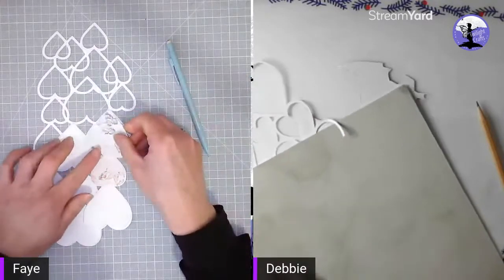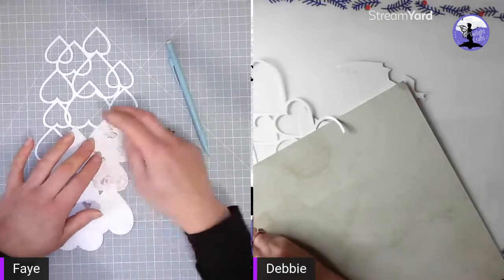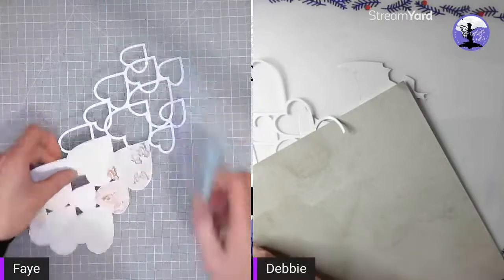Well, if there's any other ideas that you'd like to see, I've done a bit of a Dina Wakely demo already on there. There's some nice things you can do with the gloss sprays.